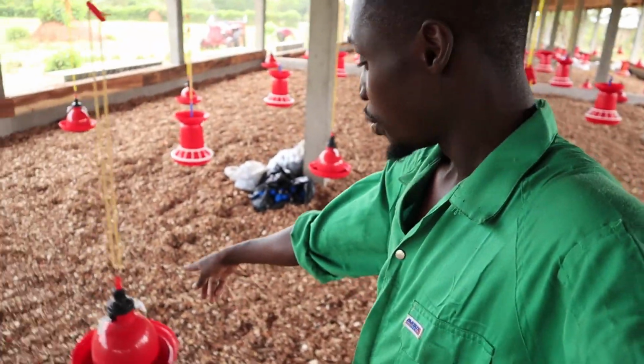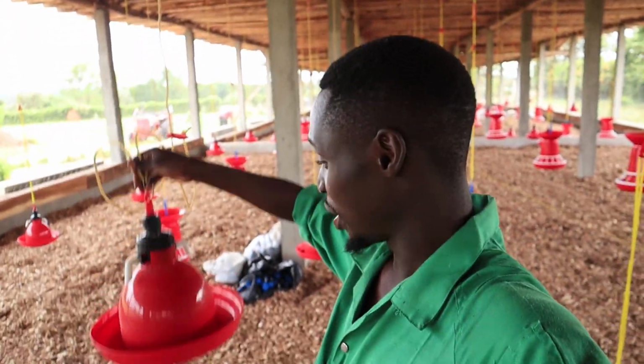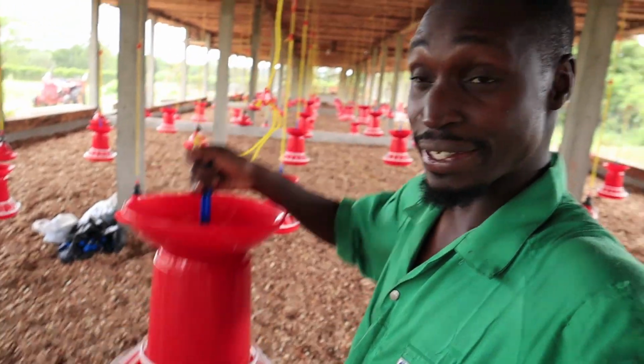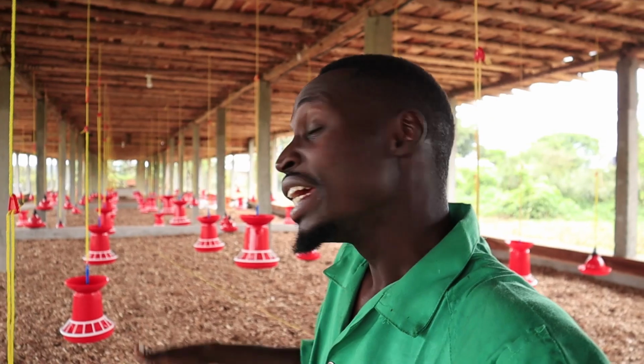The drinkers, you guys have seen before, it's the same exact drinkers that we've been using on the farm. The automatic drinkers, the feeders are not automatic though. The feed has to be poured inside manually. But we're going to actually have a system that's going to try to reduce entry into this house as much as possible. So there's something that we are setting up that I'm actually going to be showing you guys. We're going to try it out. We want to see if it will work.